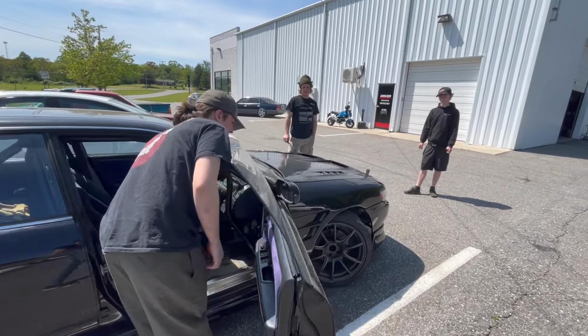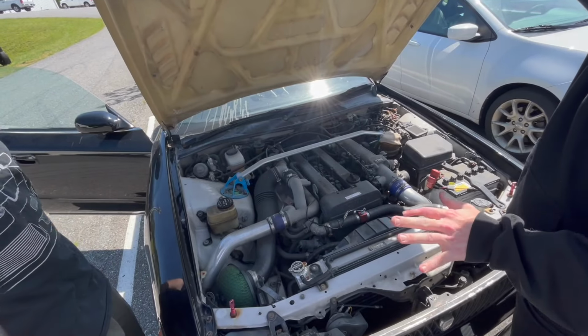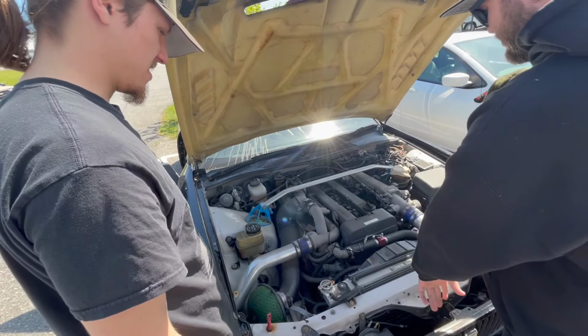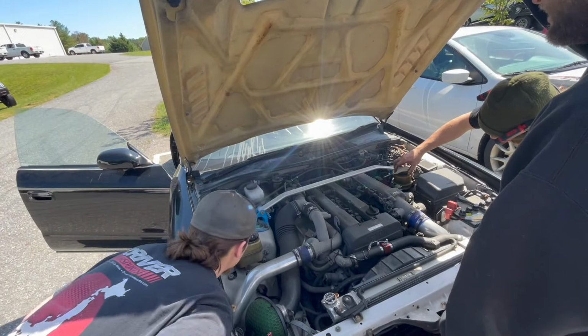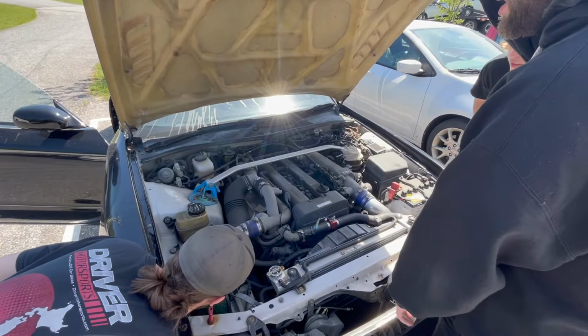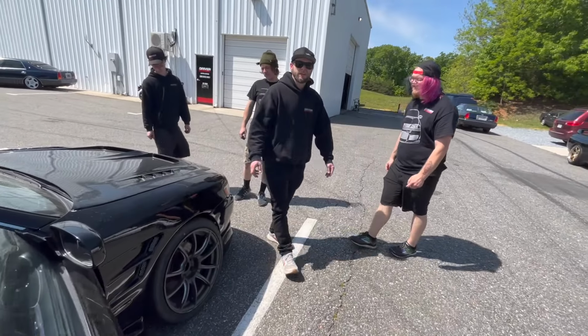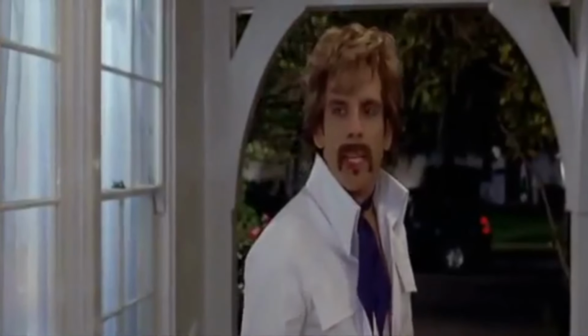Let's pop the hood. Is it stock? No, it's not quite stock. You've got an intercooler, a radiator. HPI intercooler, HKS intake, Cusco strut tower bar with brake master cylinder stopper on it. Fix your hood latch, Daniel. Well, Daniel's already drawn blood on it. It made me bleed my own blood. Nobody makes me bleed my own blood.